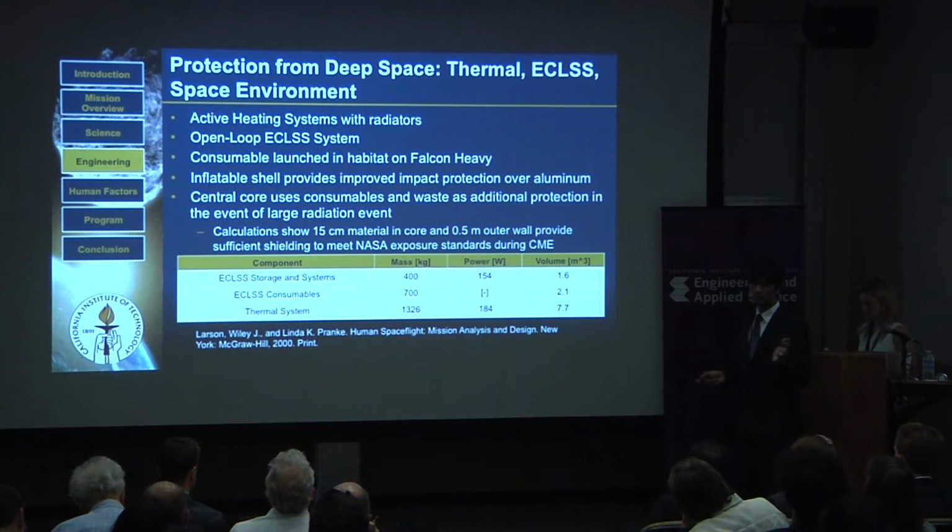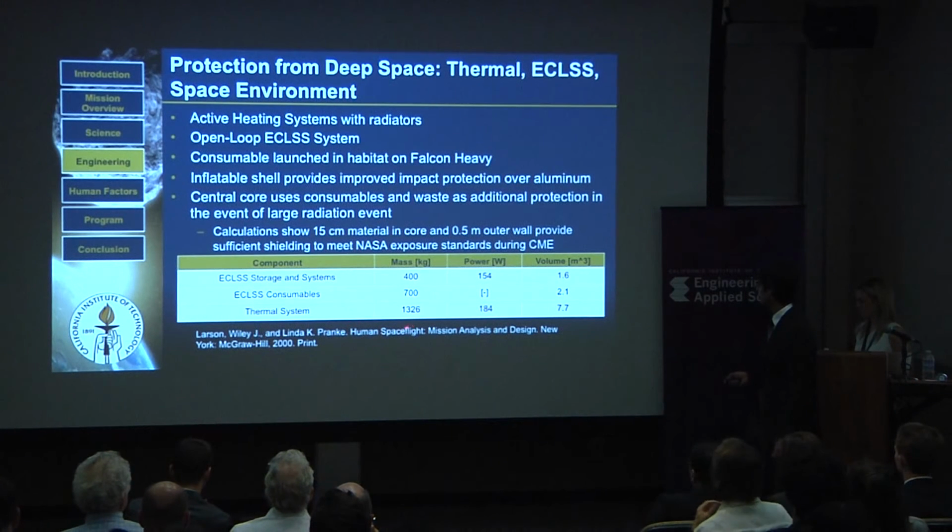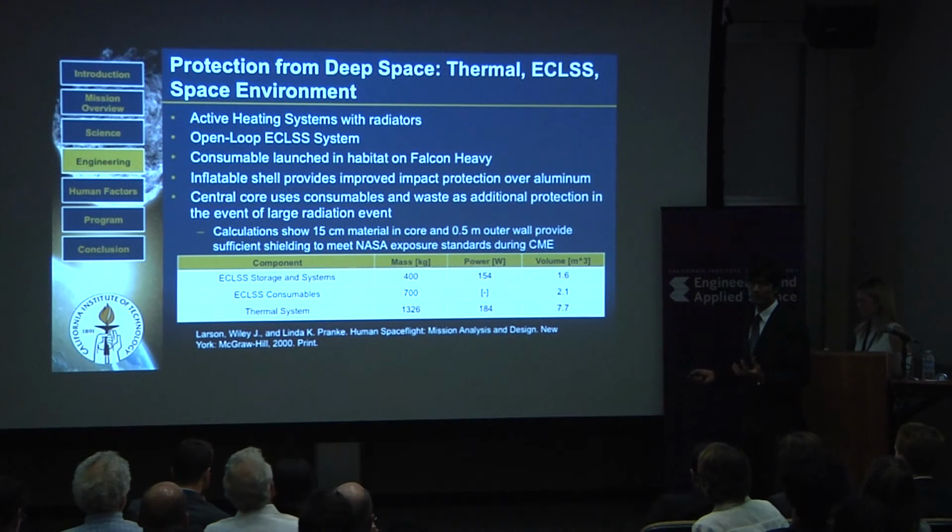So from that, we came to the conclusion that we are well within the standards of the exposure limits. My ECLS storage systems and consumables weigh about 1.3 metric tons, and especially the power is also very important. And all of these figures are quantified, with the help of the references that are shown here.